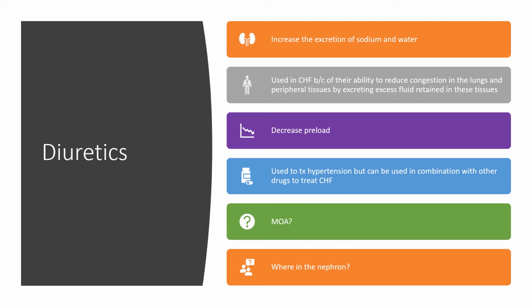And this overall effect reduces congestion caused by the fluids retained in the body and decreases cardiac preload by excreting the excess of fluid within the vascular system. So the diuretics have the ability to decrease preload, and hopefully you get the effect of a decreased afterload from the diuretic usage. And as we talked about previously, they're also used to treat hypertension. So they're really good in hypertension management as well.